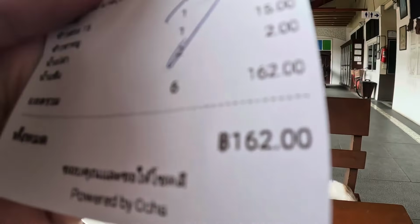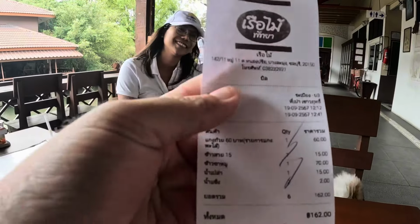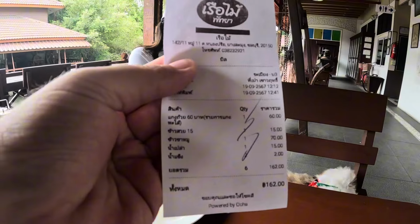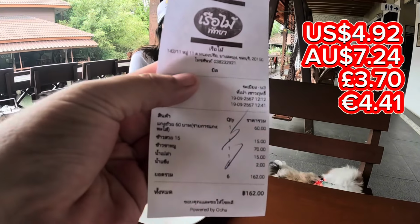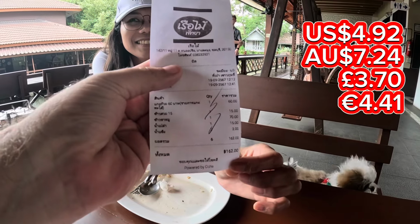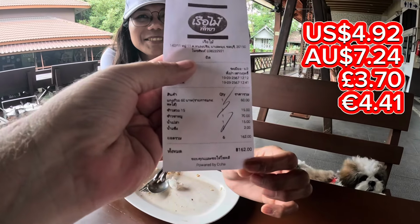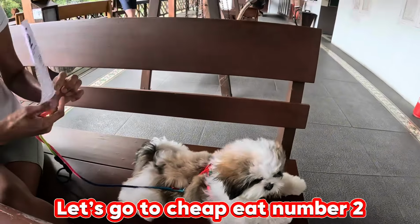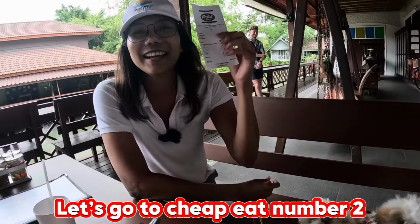162. There you go. So that's all in Thai. But they're the dishes. One of the dishes there for 15 baht was rice. One was water. And what's $2 for ice? Oh, two cups with ice. So 162. First one. Sue enjoyed it?